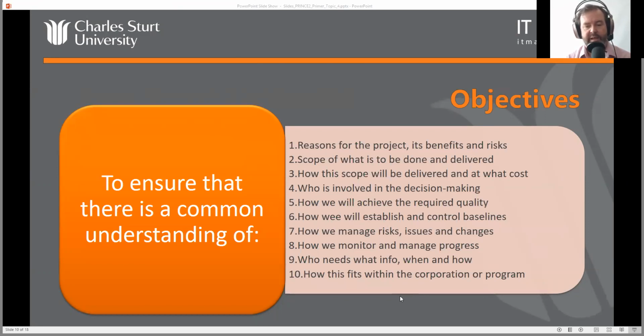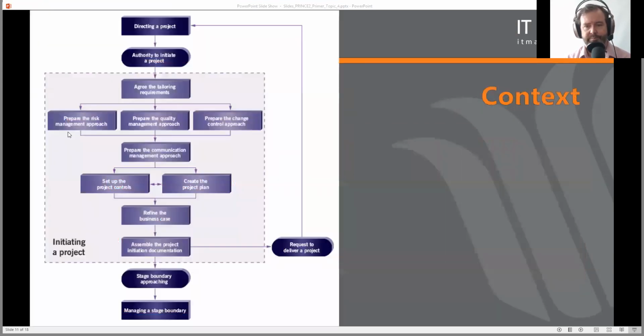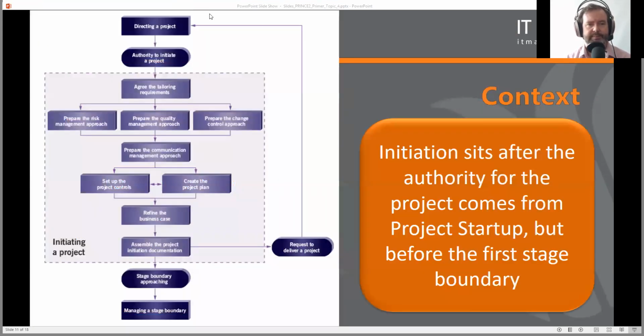And we've got to make it clear how this fits within the strategic perspective. So that's, you know, the parent organization or the program that it's part of. So that's the objectives. Lofty and powerful goals. Here's the context. So this is where it fits in the context of everything else. This is initiation. It's got a fairly clean spot to live in. It's fairly neat. It lives just after project startup.